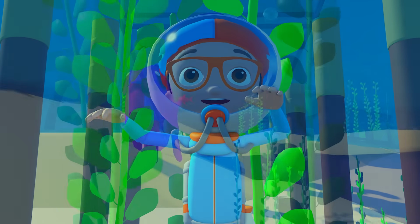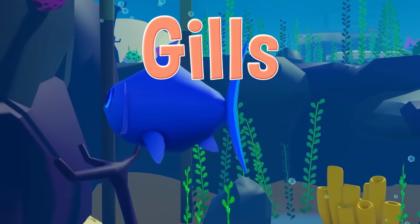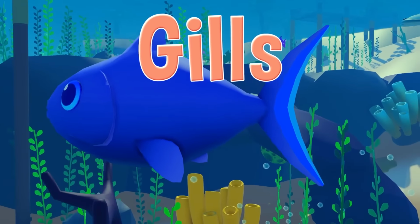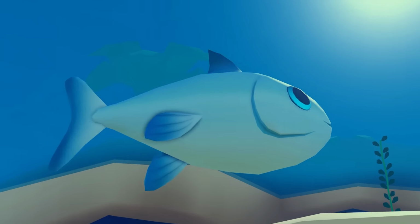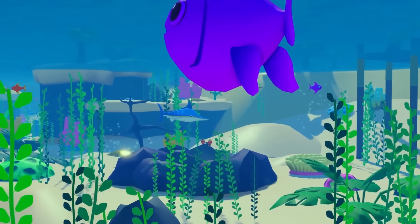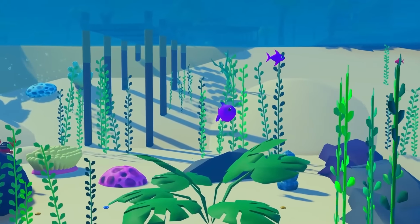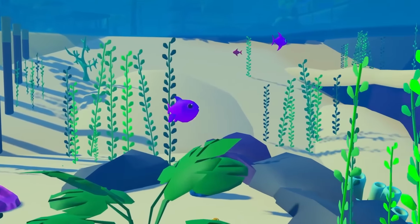Fish breathe underwater using their gills. Gills are sort of like a fish's lungs. They help them breathe. Yeah! Gills push out excess water, leaving just oxygen behind. So cool! And hey, did you know a group of fish is actually called a school of fish?